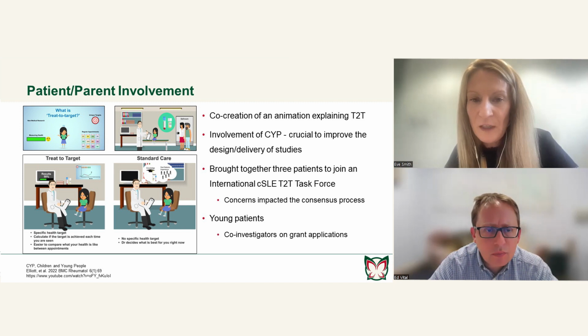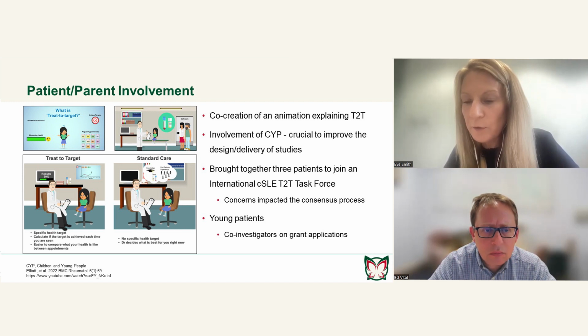And involvement of children and young people has been really important around thinking about the design of a future clinical trial. And we've also involved 3 young adults with lupus who are in their 20s, who developed lupus as children, in an international treat to target task force. So coming together with experts from around the world to give their views during consensus meetings.